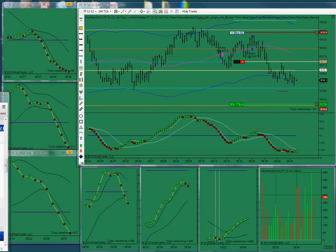Okay, we just tapped a support line here that's pretty strong. Trend is still down.